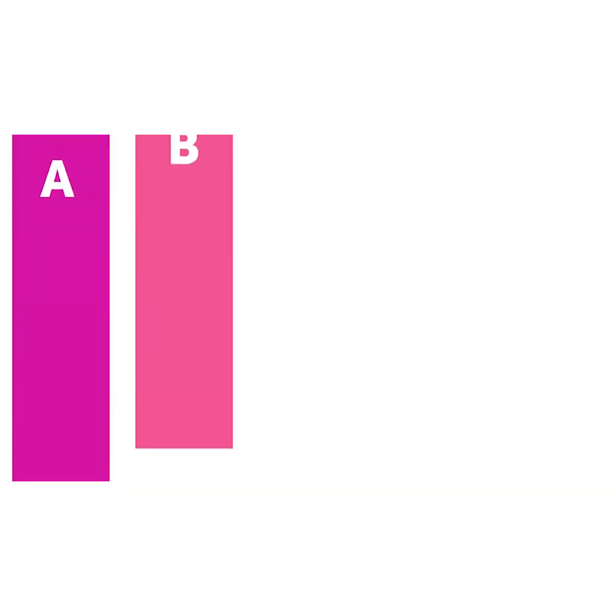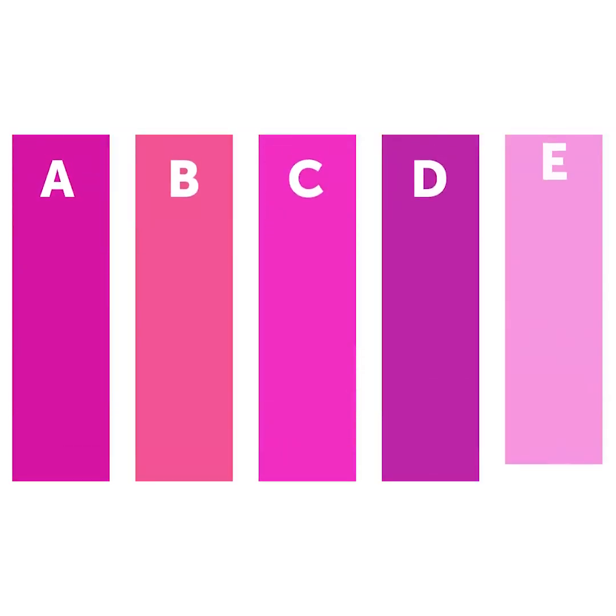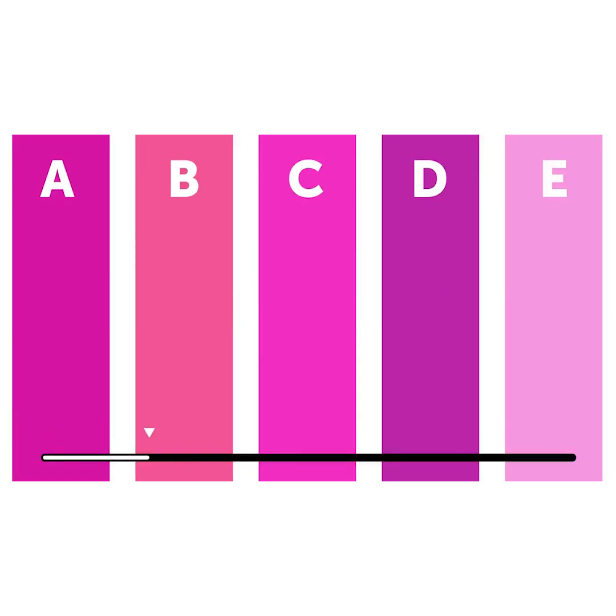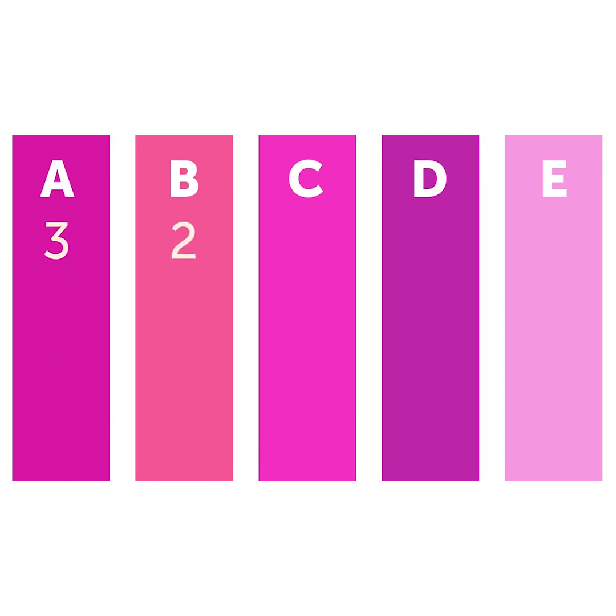Here we have 5 beautiful shades of pink for you. Which one do you like the most? If you preferred shade A, add 3 points. Shade B leaves you with 2 points. If your favorite is C, you get 1 point. Pink shade D equals 5 points, while for E, you have to write down 4 points.